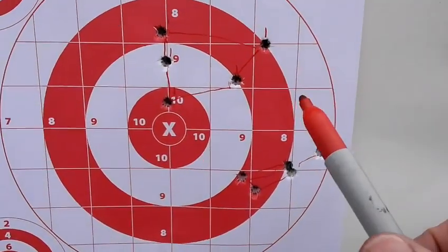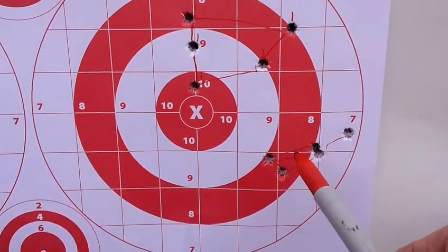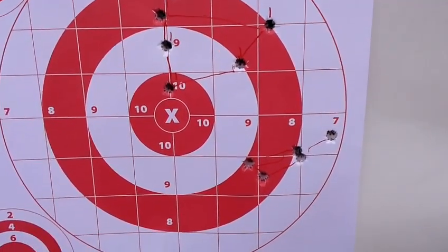Well, if that last shot would have ended up in here somewhere, I would have considered that a pretty decent group, but it didn't. It ended up out here. So back to the bench for the next round.